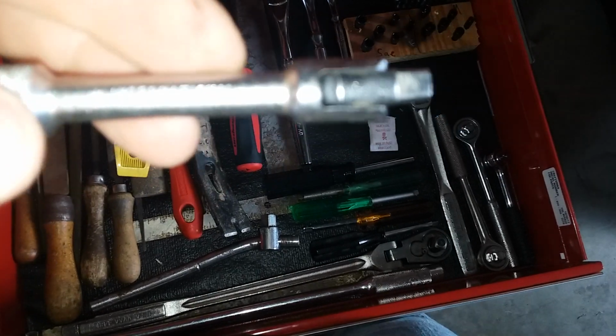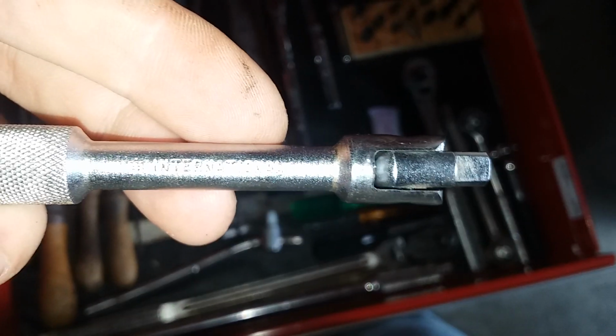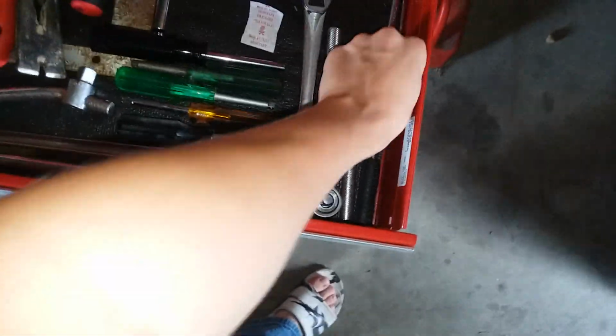Made in USA, so you guys can see that. USA, but it's an International. Maybe. Yeah, it's an International Harvester, which is kind of cool. As you can see, it's never been used, really. I found it in my grandpa's toolbox up here, so I just thought it was kind of interesting.